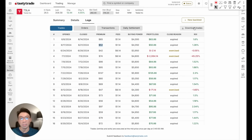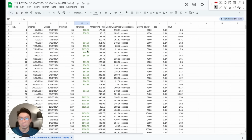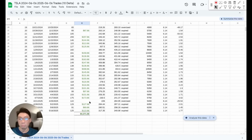Well, all we got to do is just click this download trades over here, and then you just put it out in a spreadsheet, and then you just remove all this and you just tabulate all the profit. In fact, that is what I've done. So over here, as you can see, this is the spreadsheet that has been generated by the backtesting tool. And what I've done is that I pretty much just deleted all the losses down here, because what it just means is that this is where you're going to get assigned. So you can see over here, you generate roughly about $4,000 in just about 12 months.